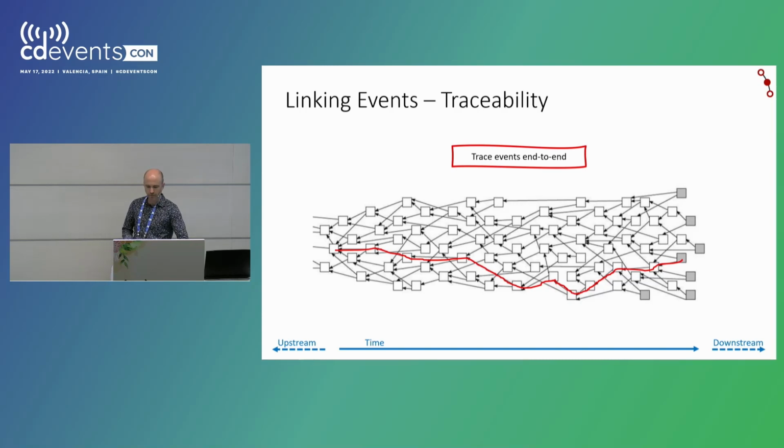And with a graph of these linked events, so all the boxes here are events, and the arrows are these links between the events, you can trace events end to end to find what has happened in a complex production flow. All the way from the earliest source code commit to the left until a customer deployment and beyond to the right.